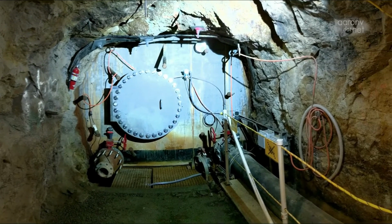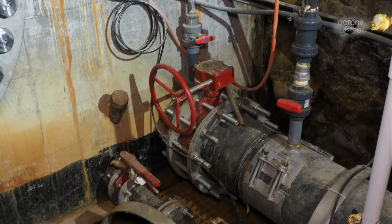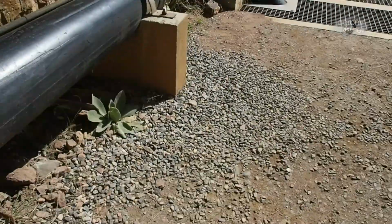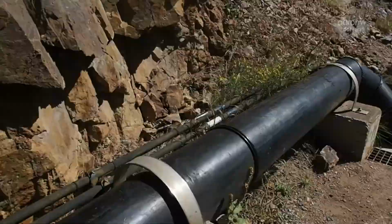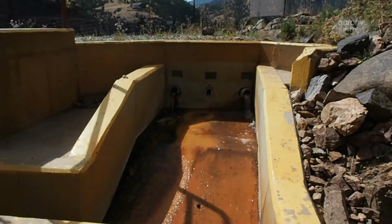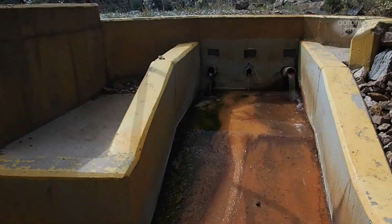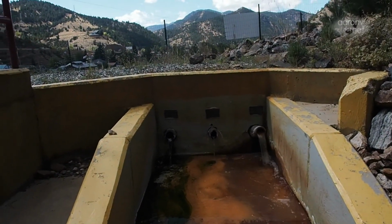In recent years, a new bulkhead was installed about 200 feet back from the portal. Water behind the bulkhead is kept at a constant level of about 5 to 6 feet, providing stabilizing pressure on the bulkhead and ensuring that seasonal variations, or another internal collapse like the 1980 event, cannot send a surge that would overwhelm the treatment facility.